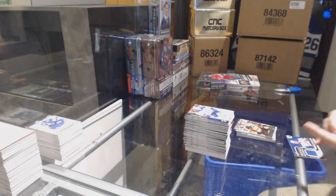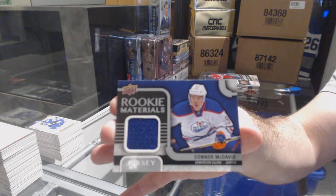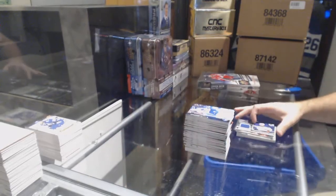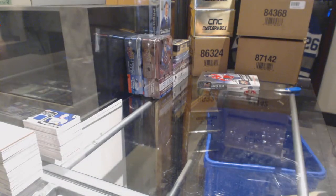And a rookie materials jersey for the Edmonton Oilers, Connor McDavid. Woot. Connor McDavid, probably a short print, I'm sure. That is always a nice one to get.